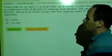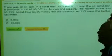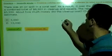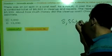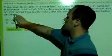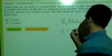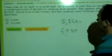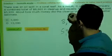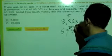So here's another one. There was an oil spill in a coral reef. As a result, it cost the oil company a combined total of $8,862 to clean up and repairs. So let's write that number. The repairs alone cost $5,939. Let's write that number. About how much money did the cleanup cost? So this is our total right here. And this is our repair right here.